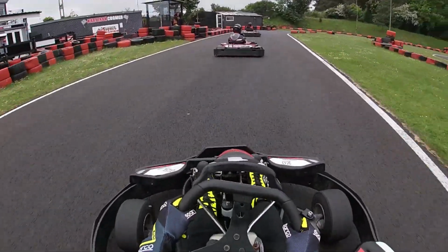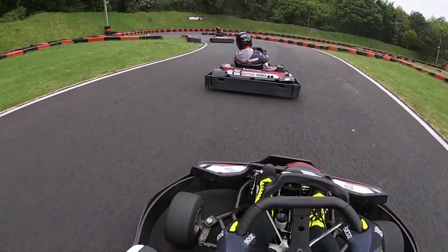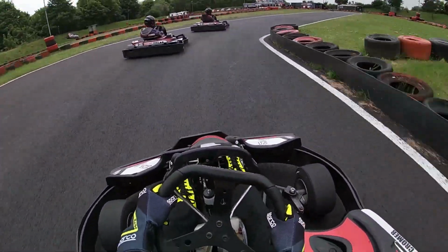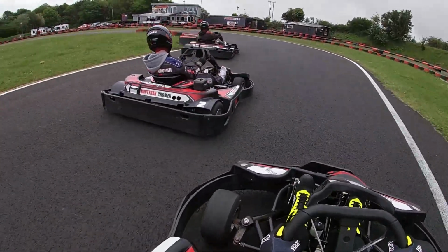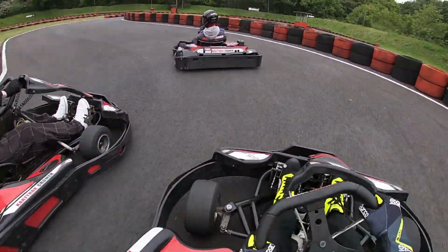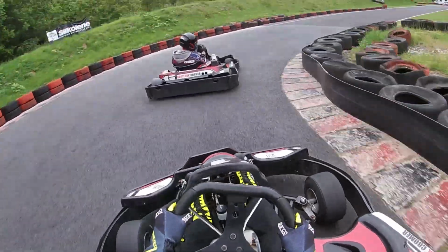Got a bit of a battle going on here. As you can see, I'm coming up right behind this guy. They're actually doing pretty good for their first time. They're having a little bit of a race. I tried to get past him right here, but that does not work. As you can see, he's going for the outside and has overtaken him on the outside, which is a pretty good move right there.